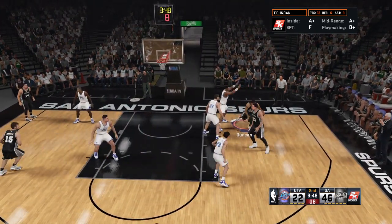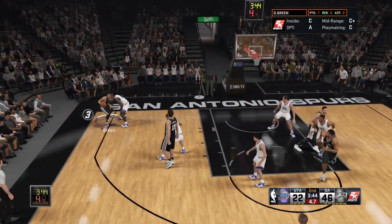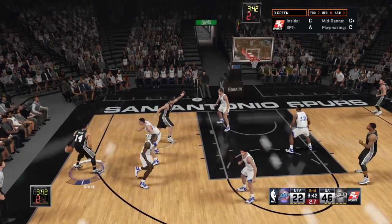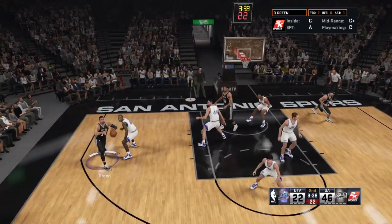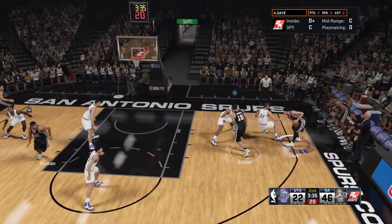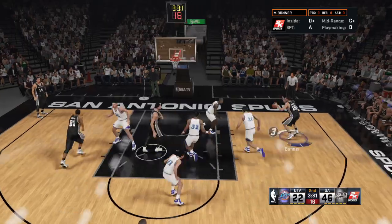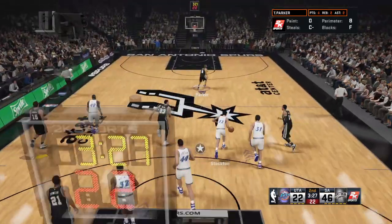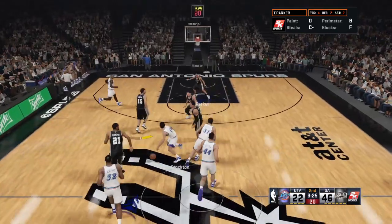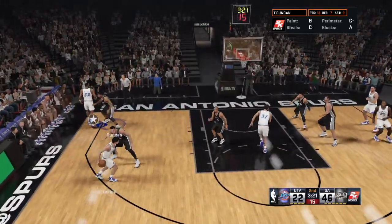Day dishes to Duncan. Clock at 6. Bonner passes to Green. They set the pick. The 3. Duncan kicks to Green. Here is Day. Guarded by Keith. The 2nd chance effort. And that one comes up a bit short. That's not a sight you see very often. I mean, he has a great feel for that jump shot, especially when he's open.